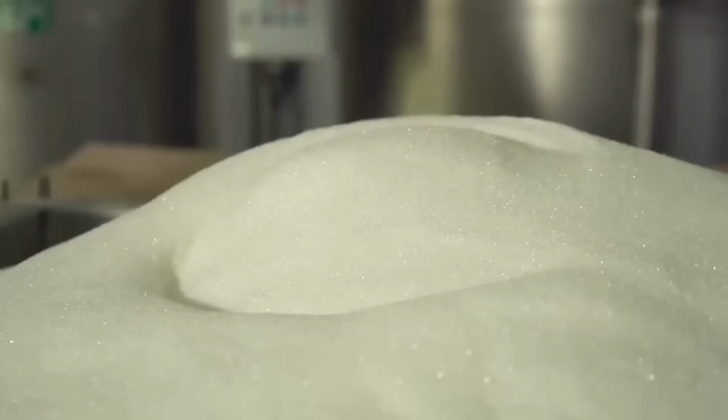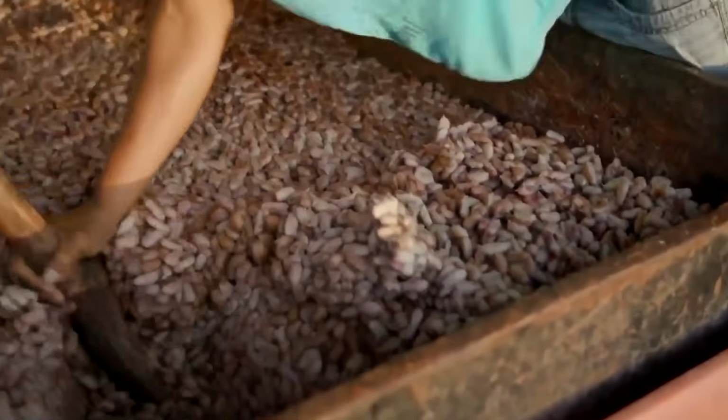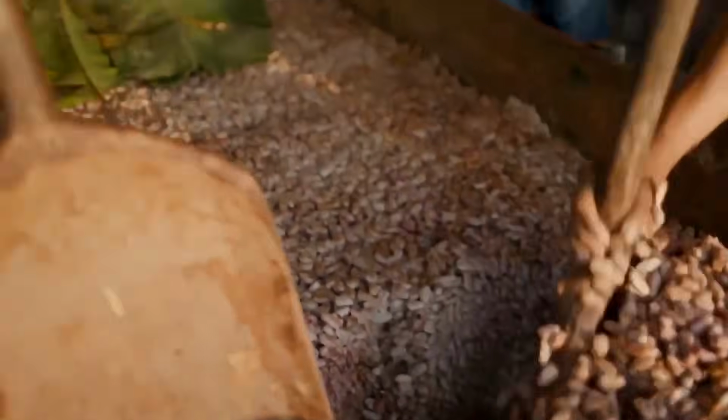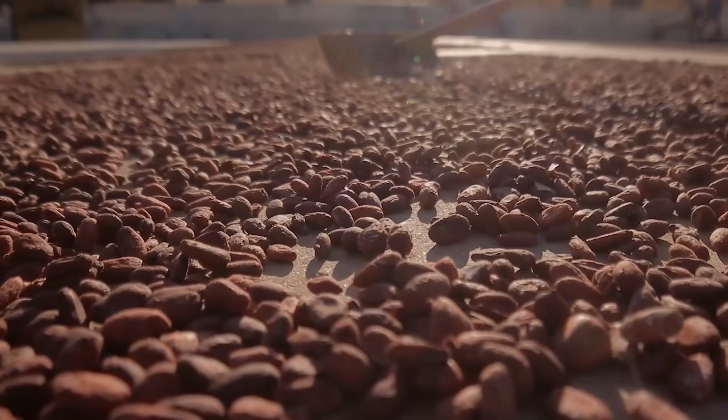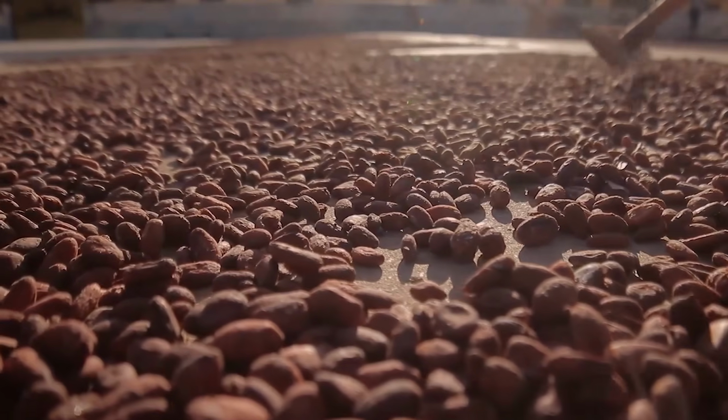Factories require a consistent supply of high-quality peanuts, and to ensure that, the raw peanuts are often tested upon arrival for size, moisture content, and overall quality. This ensures only the best peanuts are used for processing.